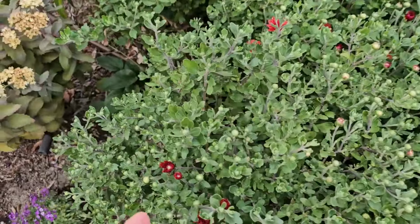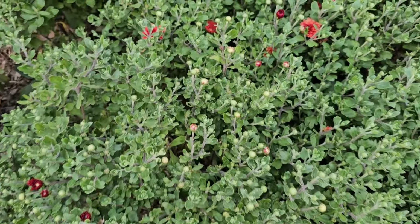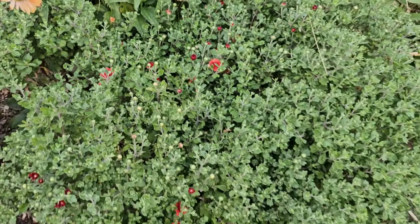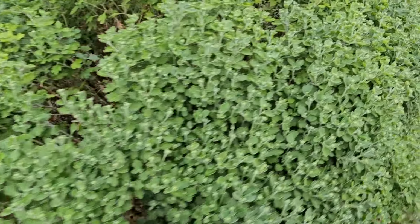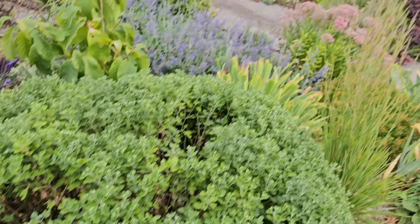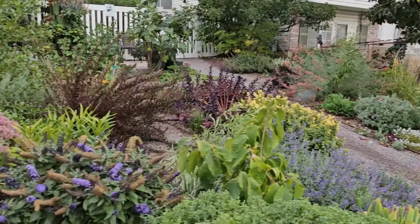Here's another one of the mums that's starting to bloom. It is the same as the one on the other side of the property. I just divided this one, and it started to bloom already. Then we're going to have our bright yellow mums. These have got another week or two before they start blooming, but we've got several through the property. And they bloom around the same time as the sedums.